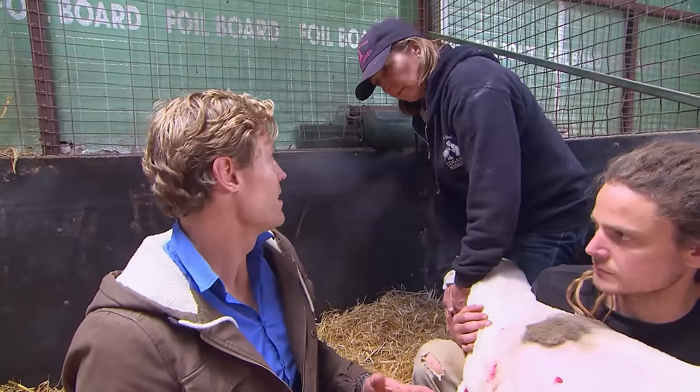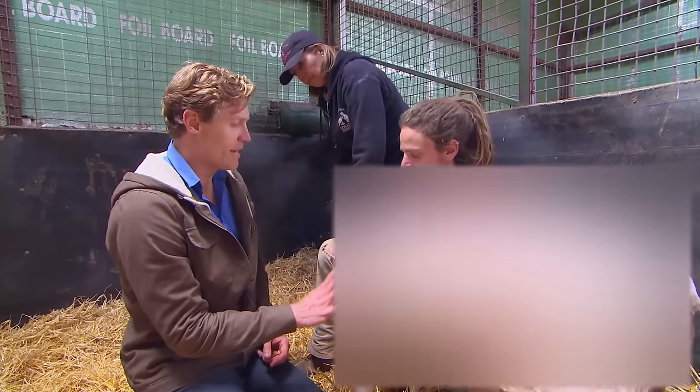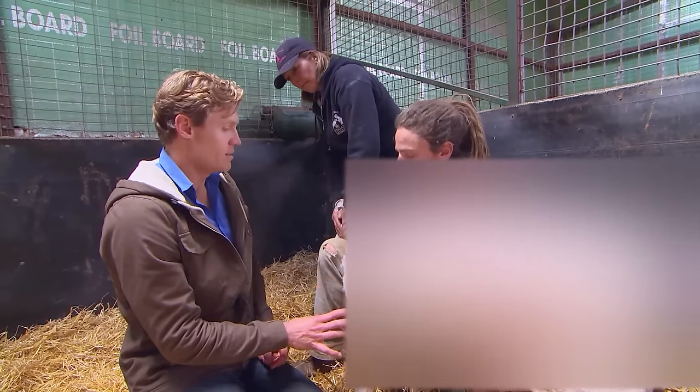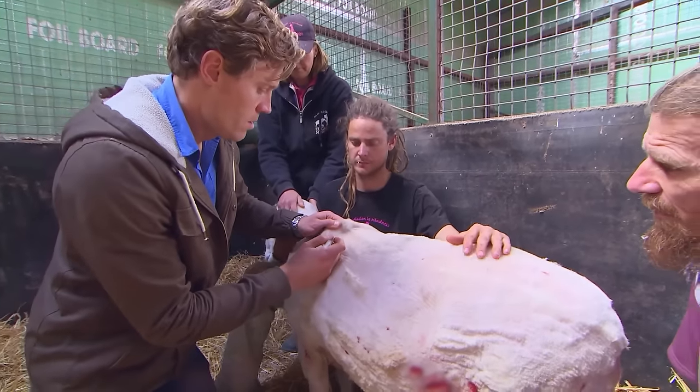With dogs and cats, what we say with arthritis is get them to lose weight. He just lost 18 kilos. Yeah. So he's going to immediately feel better on that leg. Yeah. Because he's not having to carry the weights around. With the additional help of an anti-inflammatory, Ben's limp should soon be a thing of the past.